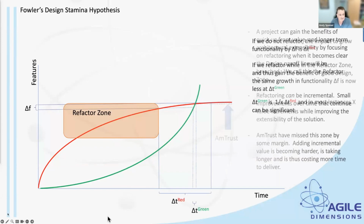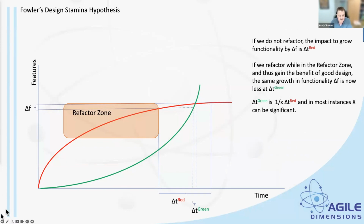So look, what we've then potentially got within this model, as we're in this space here, is that our velocity of delivering increased value starts to slow down. I think of that as my refactor zone. That's when we should start to think about how we refactor our solutions. Because what we basically want is the benefit of design, but we want early delivery.